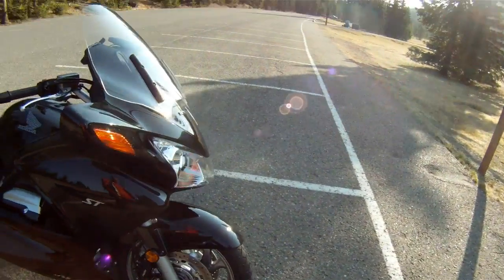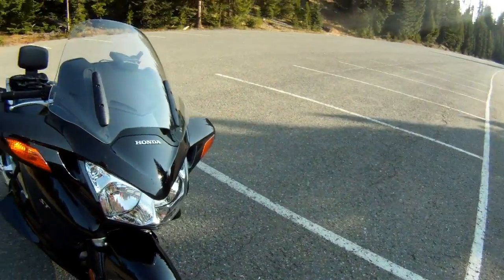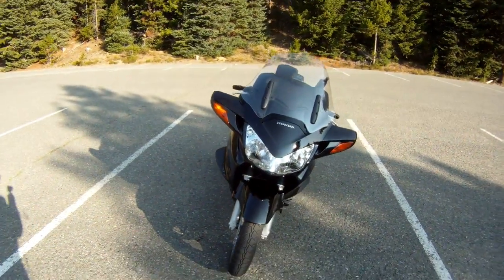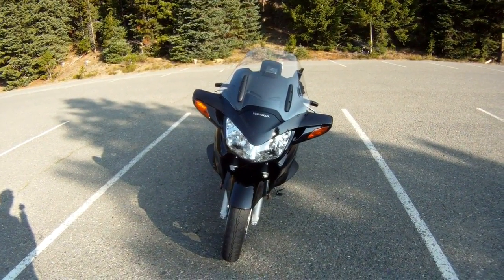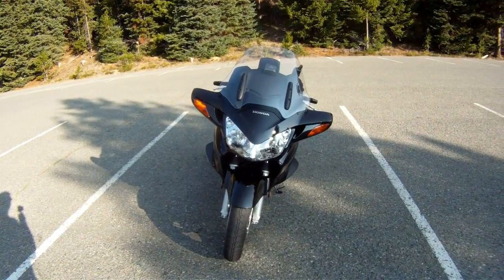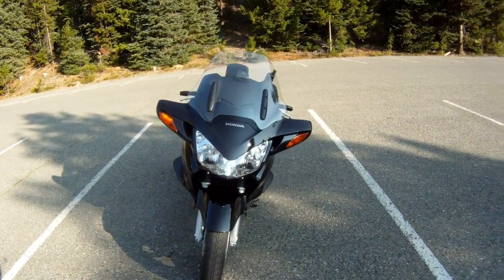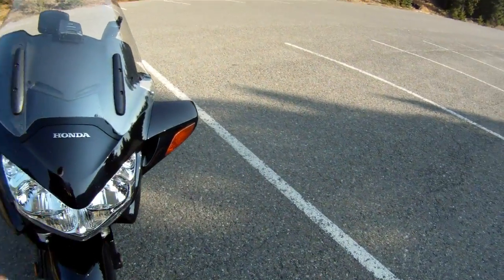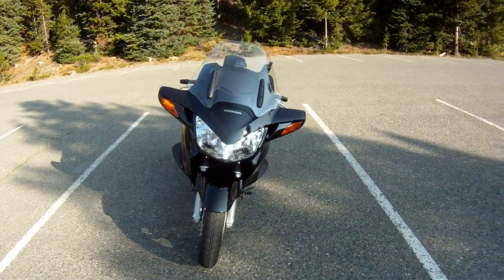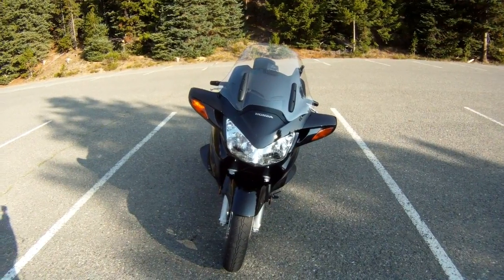Over 160, this bike tends to lose its stability. It's definitely not like a super sport, which just is starting to get going about 140, 150, 160. This one sort of hits a wall at about 160 kilometers an hour. There's a little bit too much mass up here. Obviously it'll go faster, but it tends to lose its stability a little bit. There's no reason to go faster than that anyway.